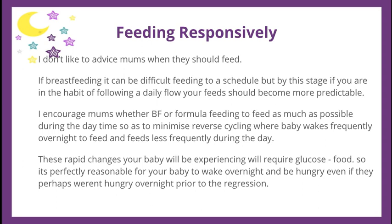I always encourage mums, whether breastfeeding or formula feeding, to feed as much as possible during the daytime, so as to minimize reverse cycling, which is where your baby frequently wakes up overnight to feed and feeds less frequently during the day. So basically, they're not feeding as much in the day because they are used to getting all of their nutritional needs met at night. This is why it's good to feed your baby as much as you can during the day, so that at night time, if they do need to feed, you can feed them and quickly get them back to sleep, but they're not taking all of their daytime feeds at night when ideally you want them to be sleeping.